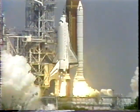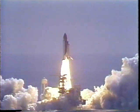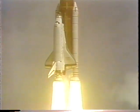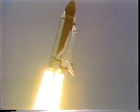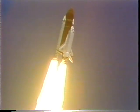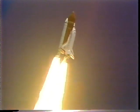And liftoff of the Space Shuttle Atlantis on a 9-day mission to deploy the TDRS communication satellite. Houston, Atlantis, roll program. Roger, roll, Atlantis. Houston's now controlling. Maneuver complete, rolling Atlantis and crew heads down and on the proper heading. Engines at 104%.